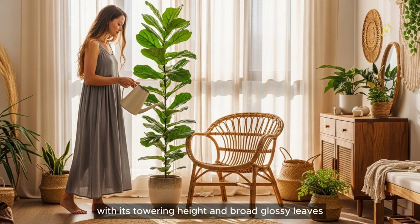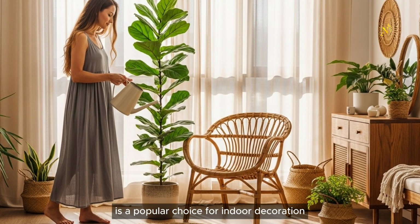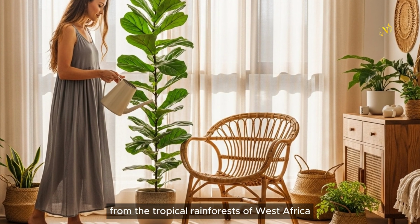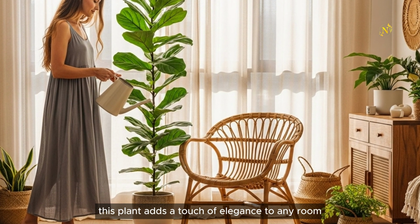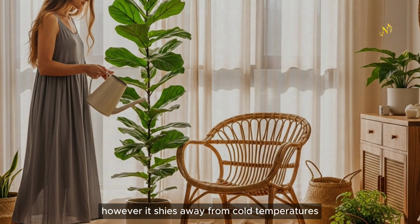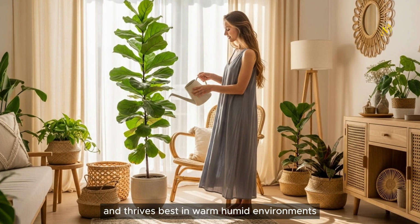With its towering height and broad, glossy leaves, the fiddle leaf fig is a popular choice for indoor decoration. Originating from the tropical rainforests of West Africa, this plant adds a touch of elegance to any room. However, it shies away from cold temperatures and thrives best in warm, humid environments.